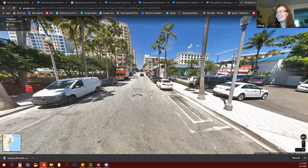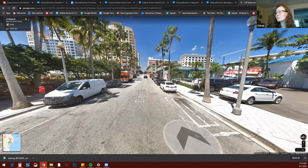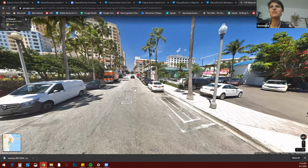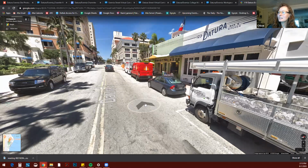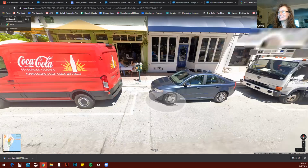Might just be the height of the palms that make it feel like a bigger scale. But I think that the parking can definitely be adjusted here. It feels like a corridor that, I don't know, shouldn't have as much parking alongside of it, because there's just so much going on here. You would be a lucky person if you got that spot for sure, but maybe we can make it a bit more equitable and have some wider sidewalks to actually get there.